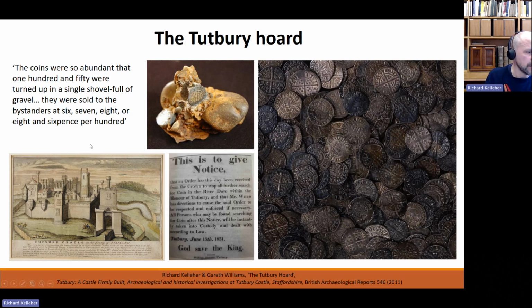This was found in 1831 by workmen digging gravel in the River Dove near Tutbury Castle in Staffordshire. And there are notices that survive from the time which say, by the command of His Majesty, the notice claimed the coins for the crown, forbidding further searches, but including an amnesty for those coins already recovered. And contemporary testimony provides a sense of the scale of the find, claiming 150 coins were turned up in a single shovel full of gravel.